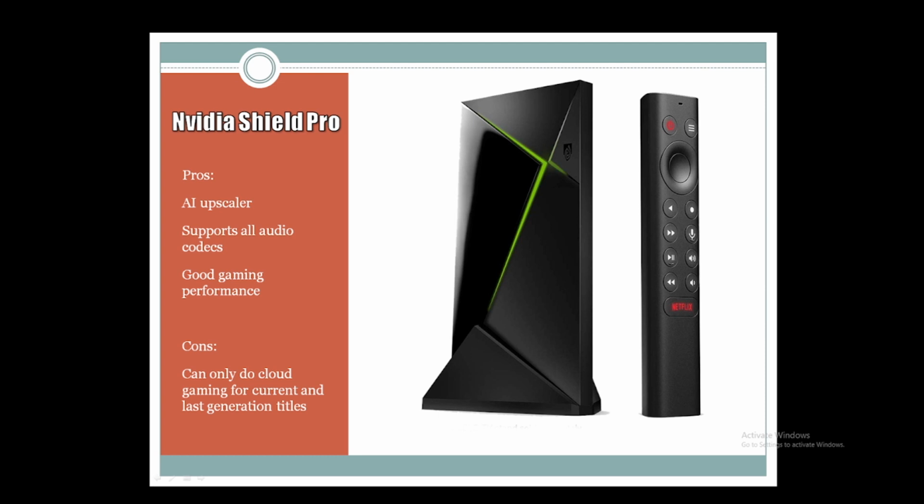Okay. With that being said, this is where our next device comes in, the Nvidia Shield Pro. The Nvidia Shield Pro can pretty much do it all. It handles all the video formats. It can play back all DTS and Dolby Digital surround sound formats. You can even do some decent gaming on it. And on top of that, you also have an AI upscaler. Okay. Their AI upscaler has the ability to upscale a 720p or a 1080p image to a 4K image.